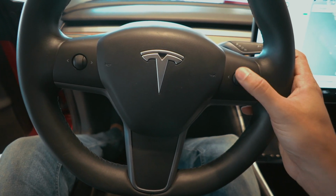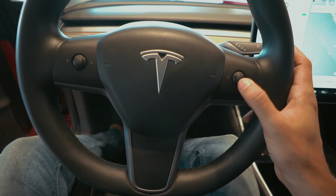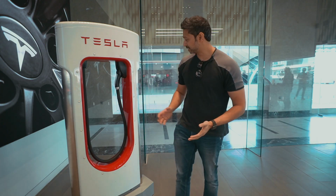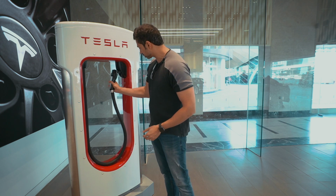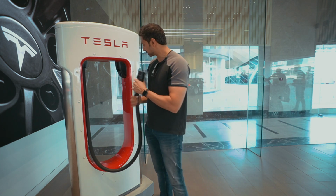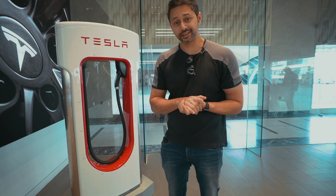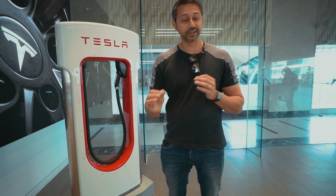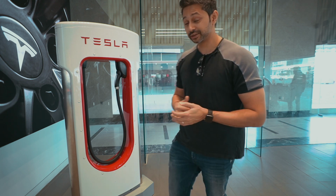They scroll up and down, but they also click sideways to the left and the right. Now here you can see what a Tesla Supercharger looks like. It's got a special connector, of course, which goes into the Tesla. If you've got the new Tesla 3rd generation Superchargers, they can charge a Tesla Model 3 from 0 to 100 in about half an hour to 45 minutes, which is pretty incredible. You're going to get like 400 to 500 kilometers of range in that time.